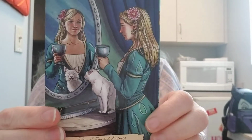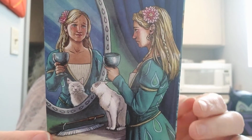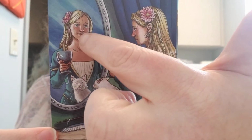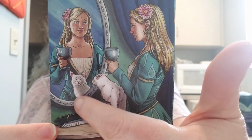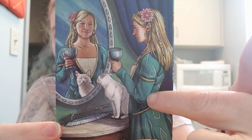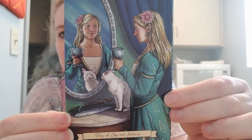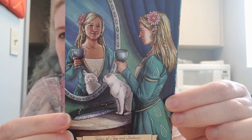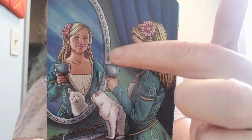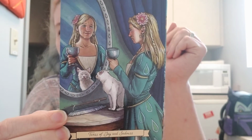Let's look at the cards. Tears of joy and sadness. So cute. Love it. So look at the mirror image here. She is joyful. Kitty's joyful. And her mirrored image is sad. And Kitty looks sad. And look at the little droplets, so that must be water. She has a cup in her hand. So we're talking about emotions, water.